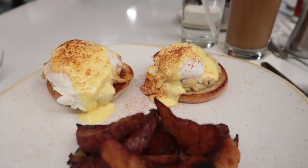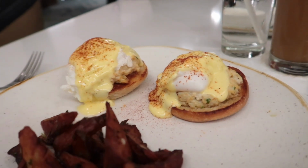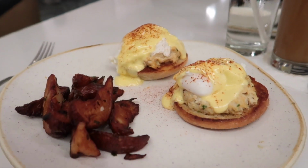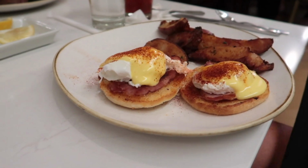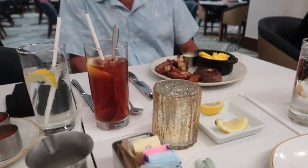So I went with the Floridian crab cake. It's more like a Maryland style crab cake because we were so happy to learn they have Old Bay. That makes me so happy right there. Mom also got the eggs Benedict, just the traditional one. And Dad went with the steak and eggs over there. The potatoes.